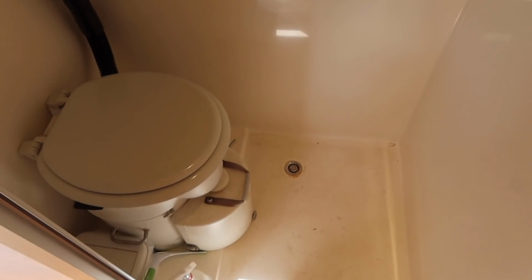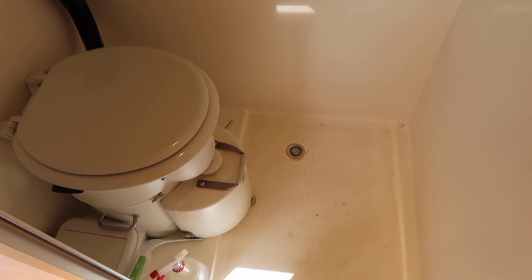Our toilet is an Airhead composting toilet, so it separates out the solids from the liquids, and it has a vent which goes out through the ceiling. We empty out the liquids every couple of days and the solids maybe once a month, depending on how often we're using it, of course. And I can guarantee you there are no smells from the Airhead composting toilet.